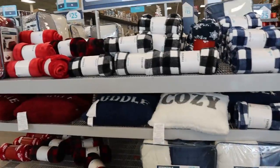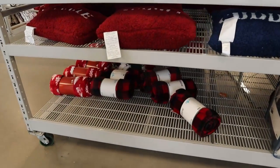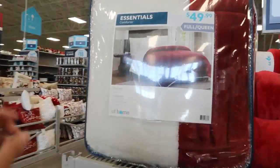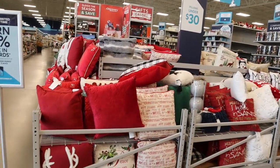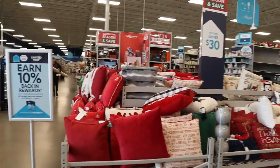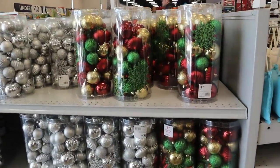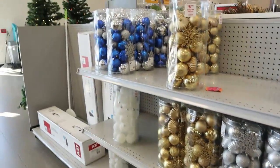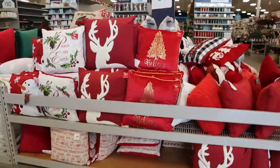This one's cute. They have some deals going on here for Black Friday. Some comforters, these throws. I really love this flannel. Cute. They also have some pillows. As you guys can see, this is gonna be crazy. Oh, look, they have ornaments as well. $8.99. All kinds of colors. You got blue, gold, silver. More pillows.